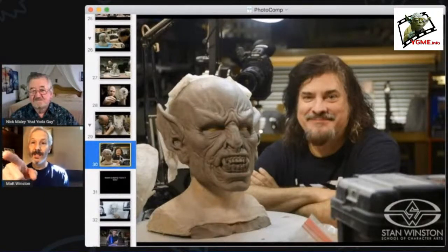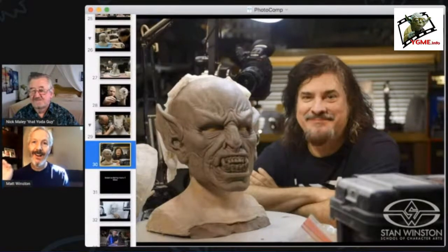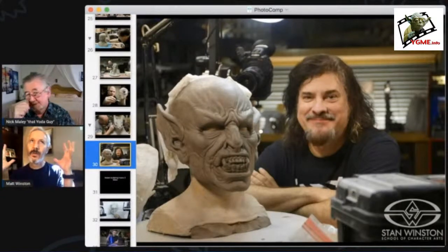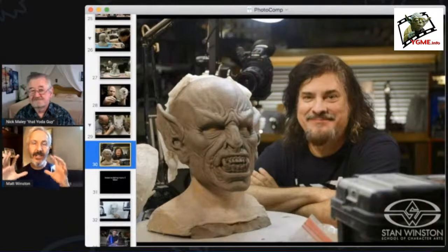This is also a wet clay sculpture because number one, it's a fraction of the cost of oil clays. You can get a ton of it for very little. But also, as you said, as it slowly starts to dry out, the texture changes. It becomes easier to detail. Once you figure out wet clay, there are many who just prefer it over oil, including yourself.